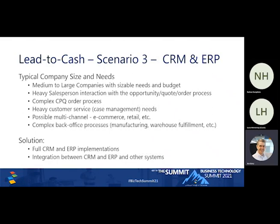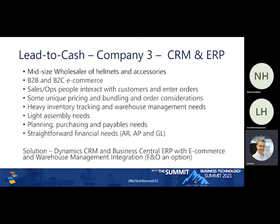In this particular case, there's heavy salesperson interaction, maybe some configure price quote complexity, heavy customer service, possible multi-channel, and complex back office processes like manufacturing, warehouse, fulfillment, etc. So this would be a full implementation between the full suite of CRM and ERP systems.